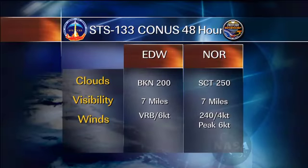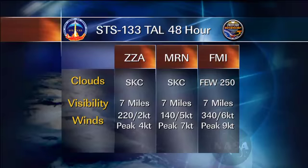The abort landing sites in the U.S. look good on day 3. And the TAL sites also look good with good weather overall out in that area. So overall, we're mainly just going to be watching for that moisture coming up from the south, looking for just a chance for a ceiling or a shower in the area, but overall a 30% chance of KSC weather prohibiting launch.